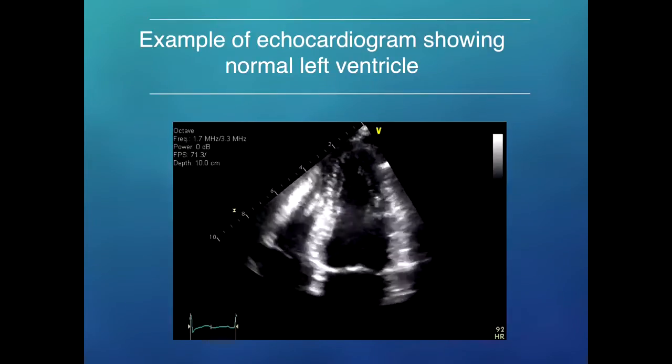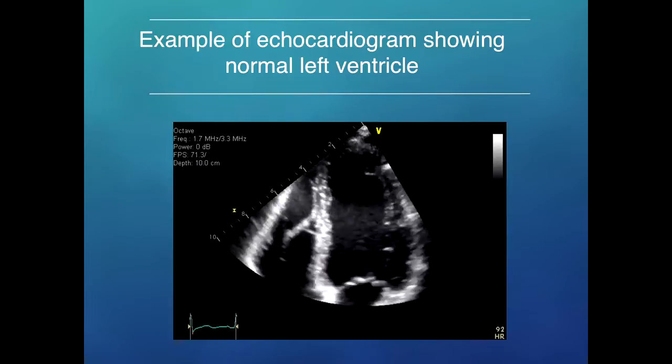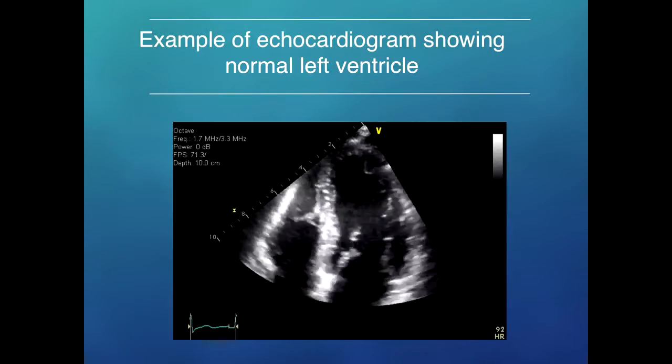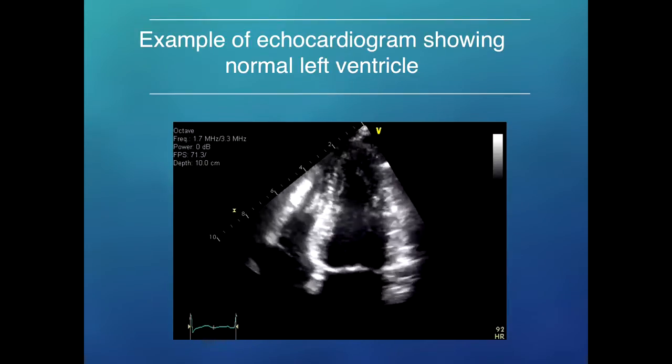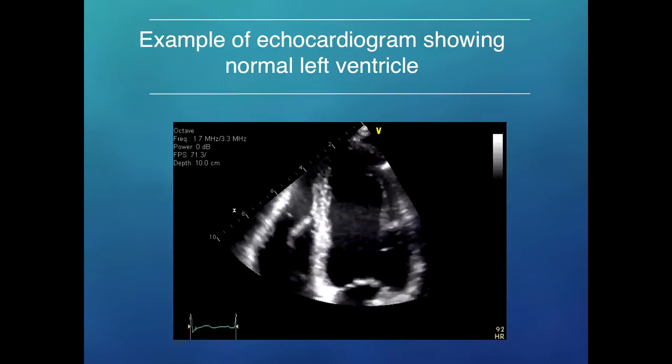So here's an example of an echocardiogram, and this is where the heart has 4 chambers, and for our purposes today, I want to focus on this chamber in the upper right here, which is the left ventricle. This is the main pumping chamber of the heart. And in this picture, just to orient everybody, this is the right ventricle, and this is one of the valves here.